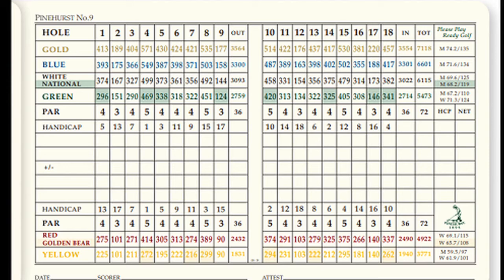The 15th is a medium-length par 3 where if you miss the green just to the left, there's a good chance you may roll onto the green. Not so much from the right side.